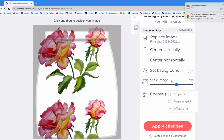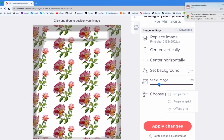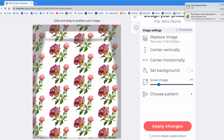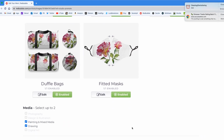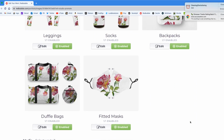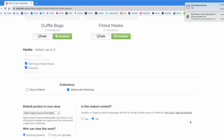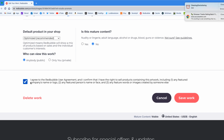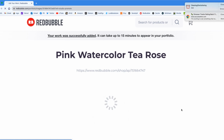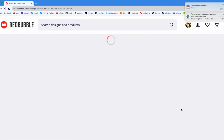And so now this time I'm going to create a pattern. A very small pattern. Maybe even smaller. No. That works. I think that works pretty good. So save that, go back down to the bottom. Yeah, that looks better. Go back to the bottom and click save your work. Of course, first you have to agree to their terms again, and then save the work. There it is, being processed. And ta-da!